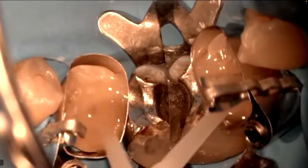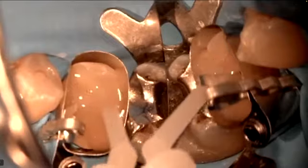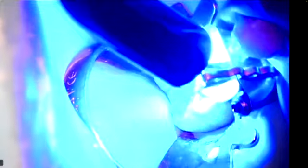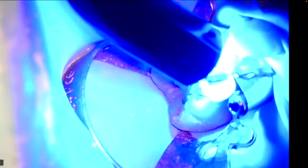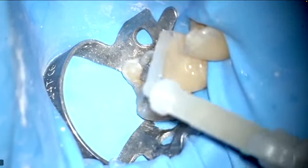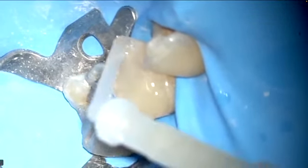I can use this kind of material because in the end the tooth will be covered by a crown, so I have no problems of aesthetics, and I have no problems of this material being in direct contact with the oral fluids. So it's just something that will be covered by the zirconia or disilicate crown. I'm just finishing.